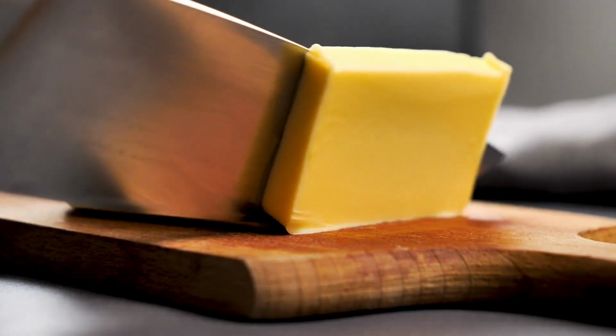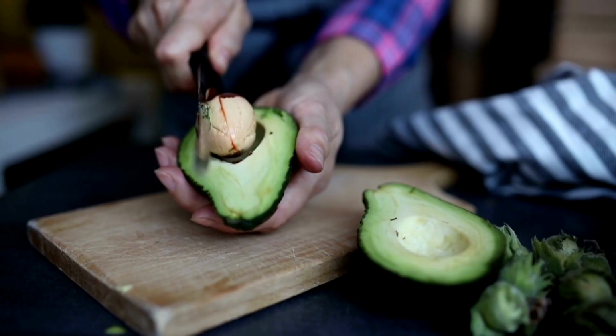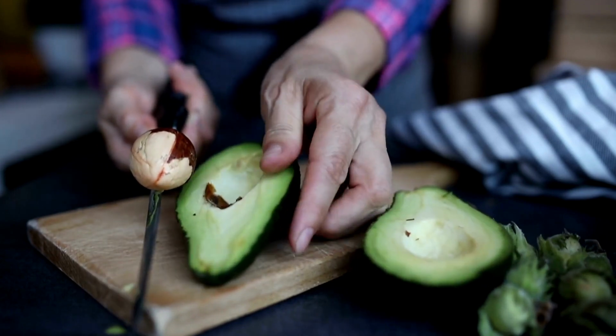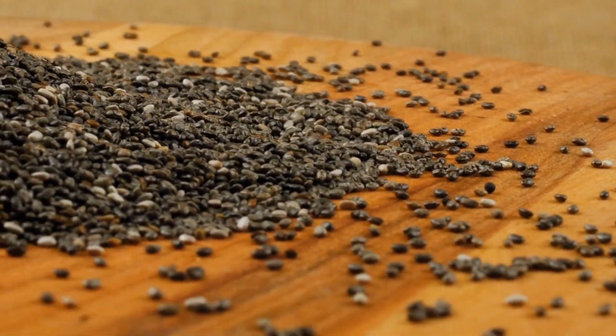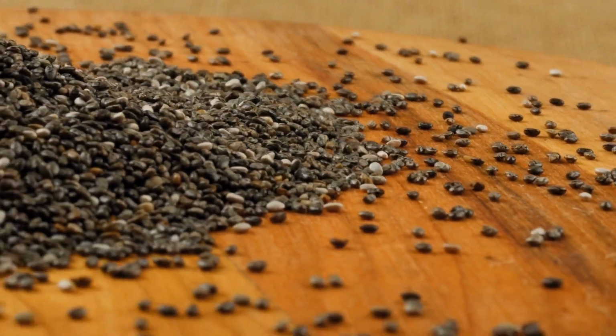Ghee, clarified butter, is also a good food for ketosis. Other sources of fat are nuts, seeds, and avocado. Even chia seeds convince with a good ratio of omega-3 to omega-6 fatty acids. Among the animal foods, fatty sea fish is on the list of ketogenic foods.